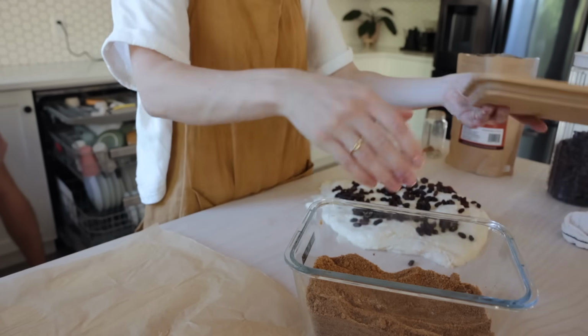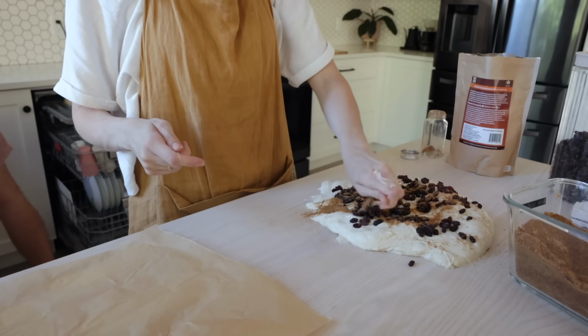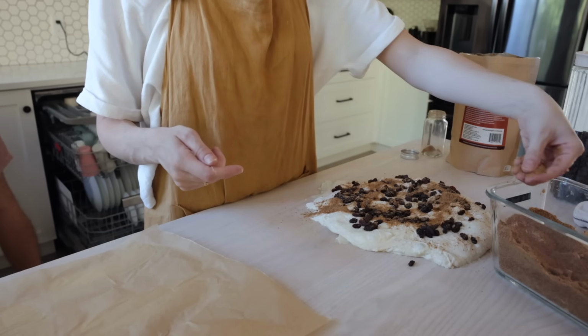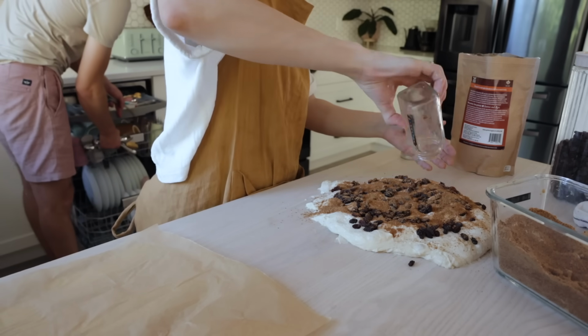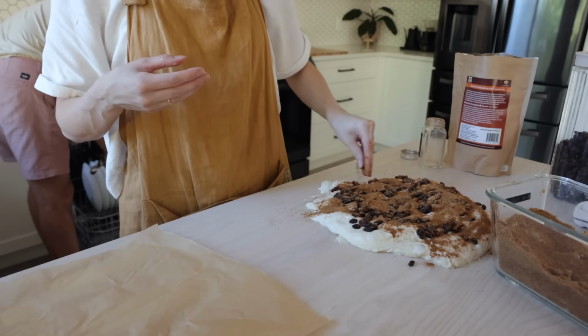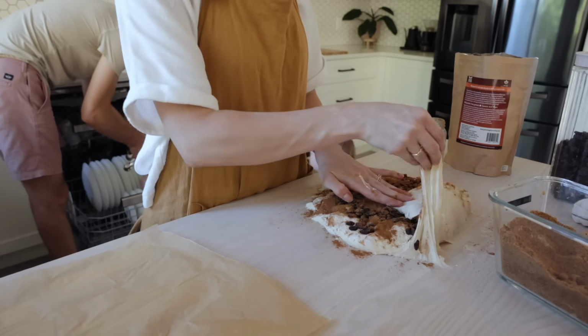Anyway, what I'm doing here is my sweet sourdough bread loaf. I've shared this in a previous video, my favorite sourdough recipes, I can link it below. My favorite way to have this is actually as a cinnamon raisin loaf. So I'm adding in raisins, coconut palm sugar, which is very much like a brown sugar in flavor.